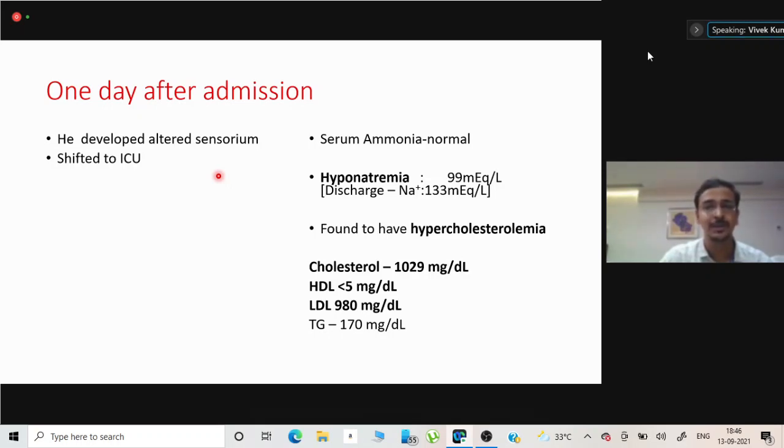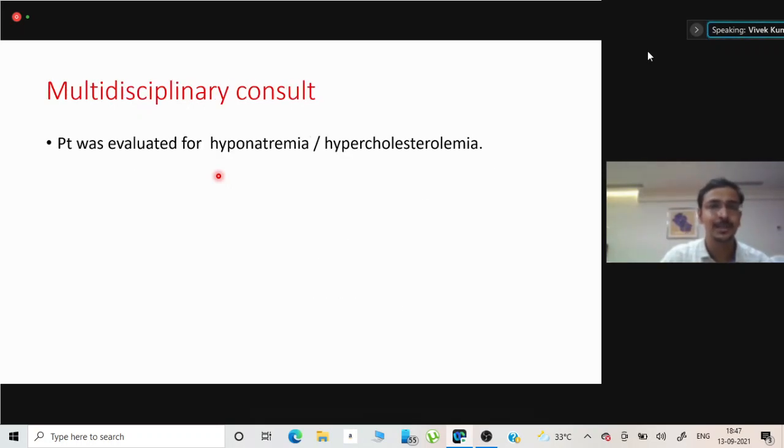Patient was also found to have hypercholesterolemia with a cholesterol of 1029, HDL of less than 5, LDL of 980 milligram per deciliter, whereas the triglycerides was within normal limits. A multidisciplinary consult was done, and patient was further evaluated for hyponatremia and hypercholesterolemia.